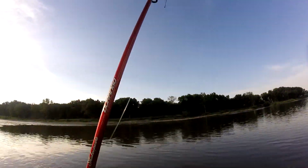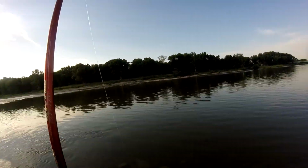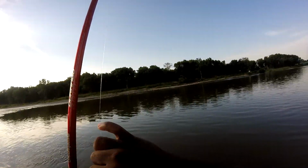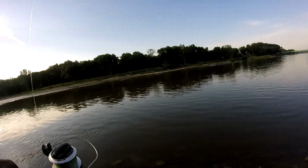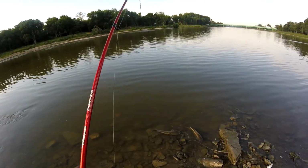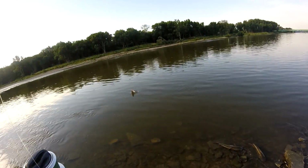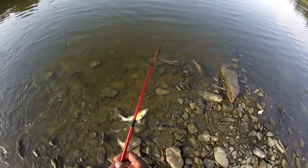Got them, coach. Oh, yes, love fighting fish in the current. Yes, 14 pound test, what can we get? Make sure my drag is always set for that specific run just in case. Whoa, this channel cat got some backbone. Oh, there you go, he's coming in here, right by the fish. That current action. Yes, there we go.